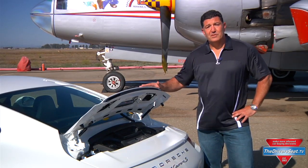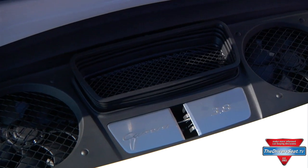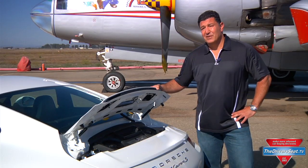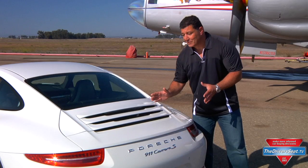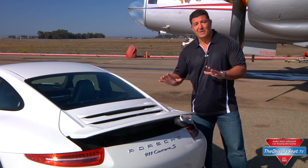Basically, there are two models, a Carrera and Carrera S. This is the Carrera S. 3.8 liter, producing 400 horsepower, 0 to 60 in 4.1 seconds. Now, I can't tell you just how fast it goes, but I will verify that it will do 160. This spoiler doesn't just look pretty, it's actually functional. At highway speeds, it goes up, and this is all part of Porsche's master plan.